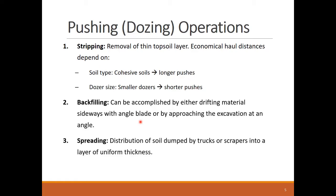The dozers can help in spreading the soil that's dumped by other hauling equipment like trucks and scrapers. Finally, dozers are equipped with rippers on their backs to loosen the ground to be moved by other dozers or scrapers.